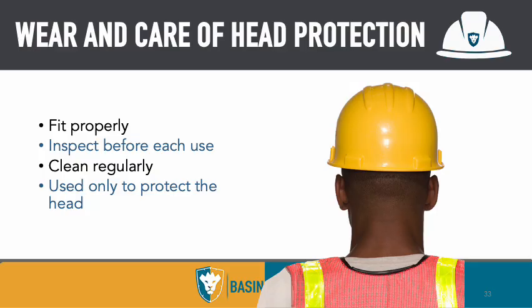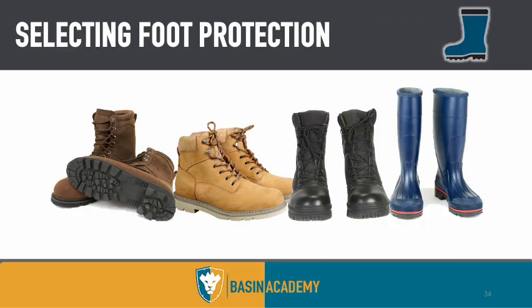And candidly, the inside of the hard hat, the harness in the hard hat, that does have an expiration date of a year. So if you've been using a hard hat for more than a year, that harness is supposed to be changed out. Foot protection, we already kind of talked about some of the different scenarios, but just making sure you have the right type of foot protection for the job.